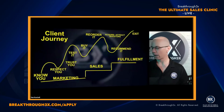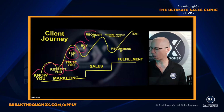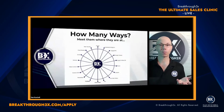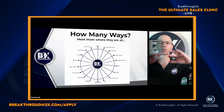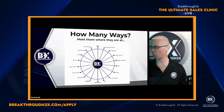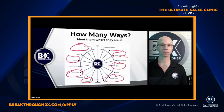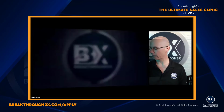whole lot more. Again, everything we're talking about fits under these 9 phases of the client journey and also fits under direct response branding, under vision, growth plan, connection campaigns, lead machines, education-based conversion events, and going deep along the way. Now, again, if you simply think of how do I expand my spokes in my wheel, or how do I get more lines in the water with these different things, and figuring out a way capacity-wise to implement them and execute them. You know, it's really not as complicated as most people have led you and I to believe.